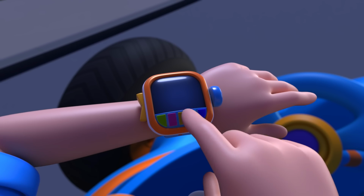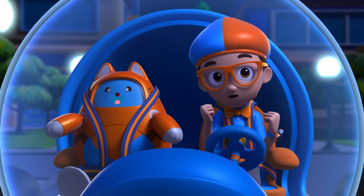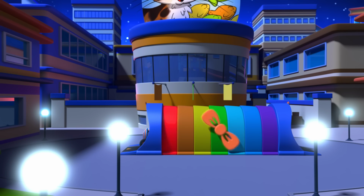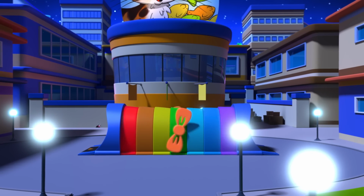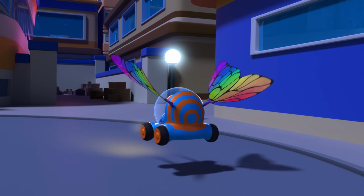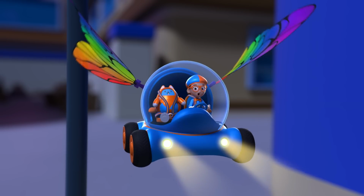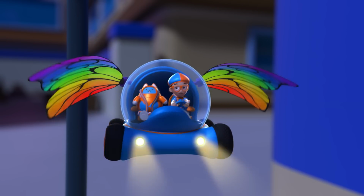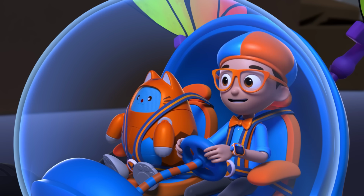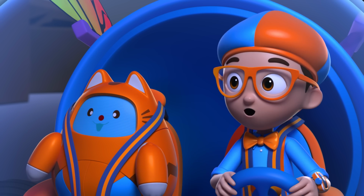I'm gonna need wings. Wings confirmed. Activate Blippi Station. Shrinking down! The Blippi Mobile is ready for adventure. Do you see any kitties yet, Tabs? Whoa! What was that?